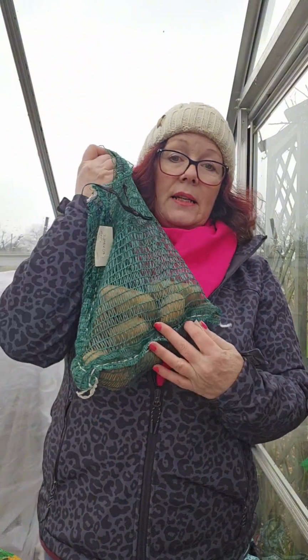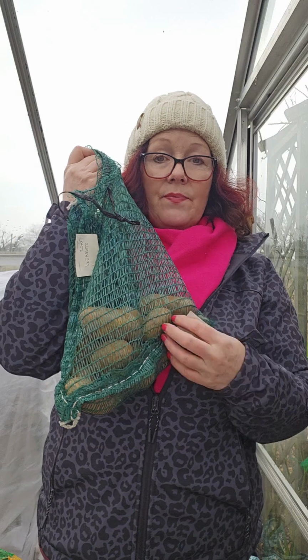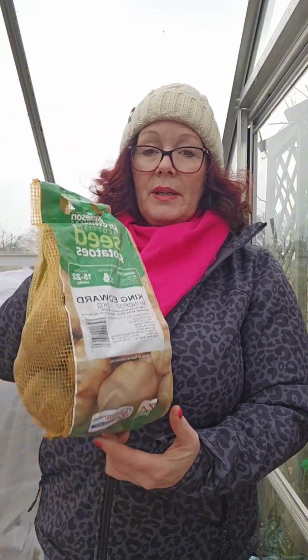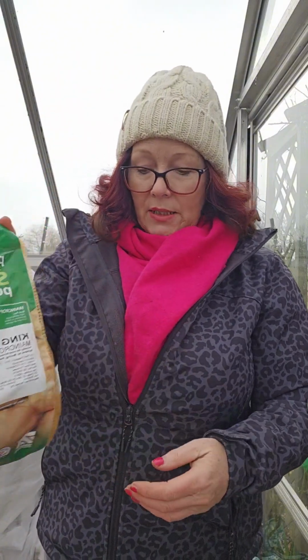so they're good. I've then got some Charlotte potatoes. Again, I've done these the last couple of years. They're good. They're second earlies, another good potato. And then finally I've got some King Edward main crop potatoes.